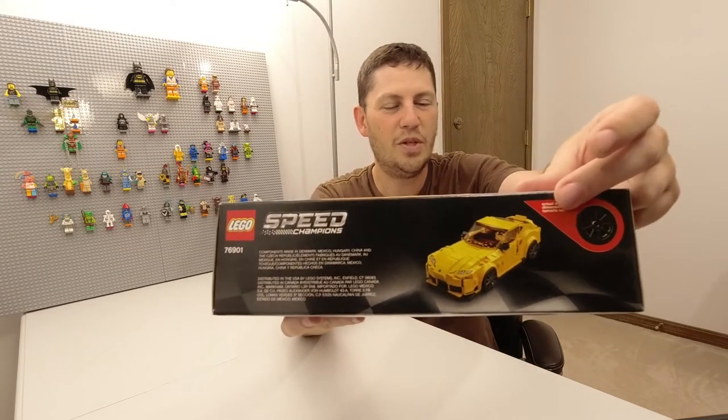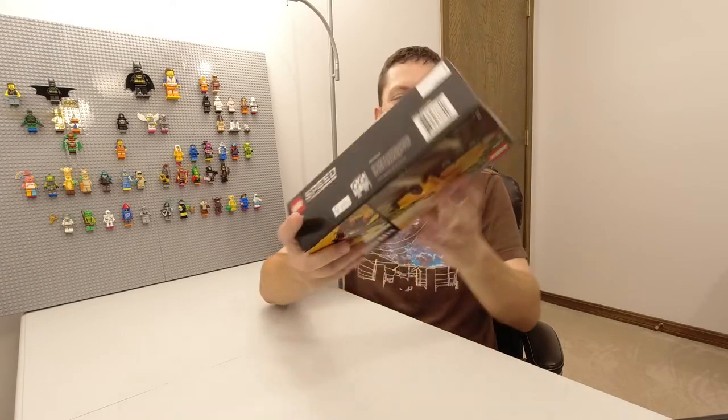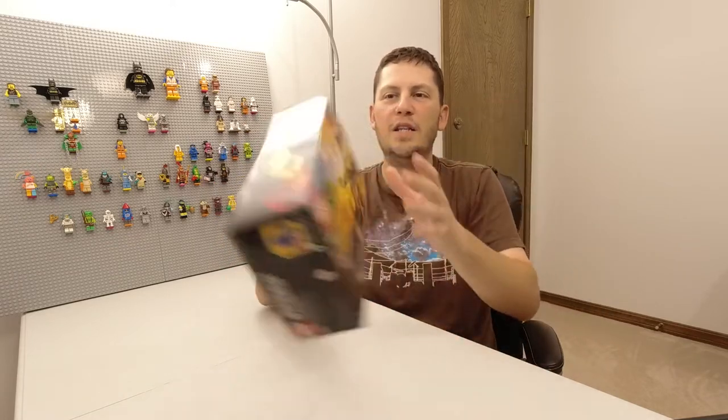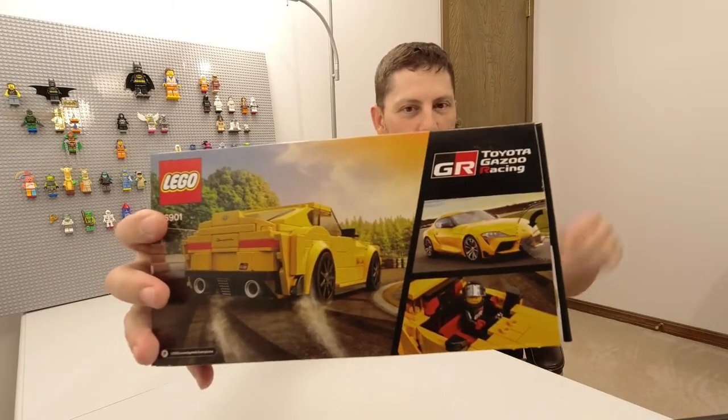The wheels and tires are supposed to be a new size for 2021. And I also heard that this was the first Japanese car for the Speed Champion set, sorry. This is the Toyota Gazoo Racing car. I don't know what that means.